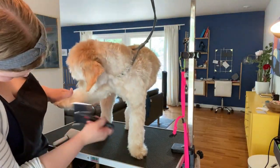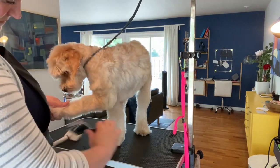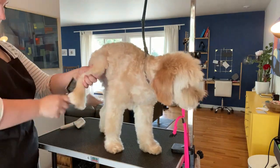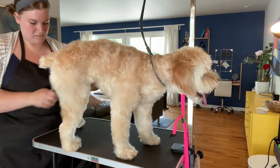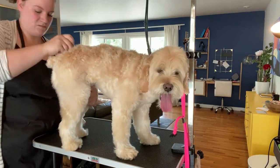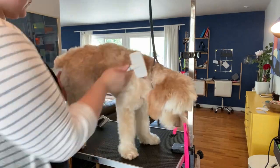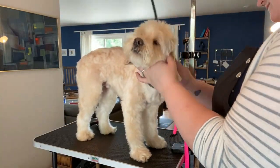Now it's time to brush him out. I use two different slicker brushes, one that's a little bit more intense than the other because his legs are a little bit longer than his body. I'm also taking this time to make sure any little mats or tangles get taken care of. He just has a couple tiny ones between his toes, and I'm going to take those out with thinning shears so that the comb or the guard comb that I'm going to use for his cut doesn't snag, because that would really hurt.